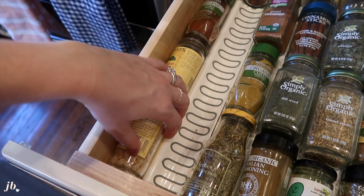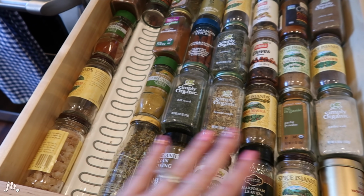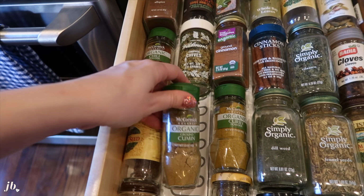So we have these long 2-lane spice organizers. We have 1, 2, 3, 4, so that makes 8 columns of them. We actually have these in alphabetical order, really just so we know where to find stuff. You could do it however you wanted.